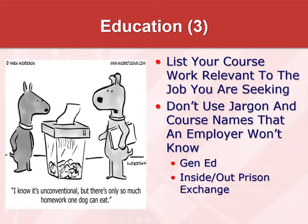Think about that and ask one of your friends who's not a Temple student if they knew what that name was and would they understand it. That'll give you a pretty good idea whether or not this is the way you should proceed.